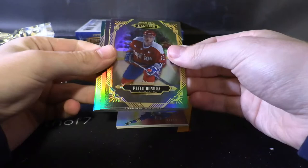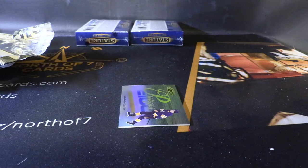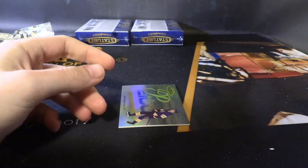Anthony Mantha, Peter Bondra, Pius Suter rookie out of 399, Ryan Suter out of 175, Mark Scheifele out of 99, Nicholas Beaudin rookie out of 45. Here's a nice auto. We have a Dylan Cousins protege's auto numbered out of 15. Congrats to the Dylan Cousins spot. And a protege's Artur Kaliev.